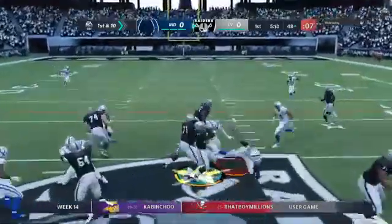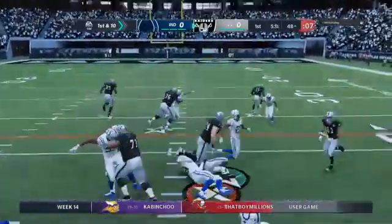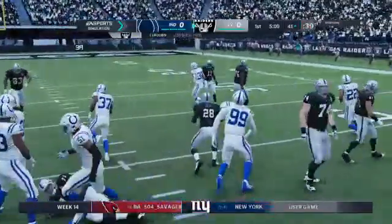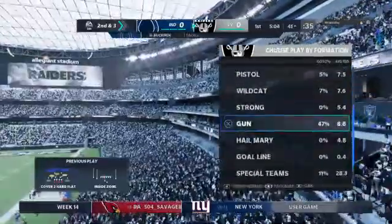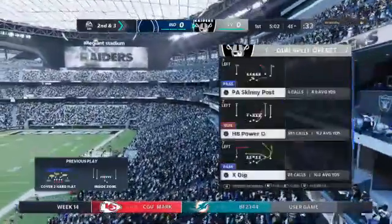They will run out of the gun with Jacobs. Broke through some contact, but unable to reach the 40. A solid run on first down. Gain of 7 leaves him with a 2nd and 3. A nice run here early on.